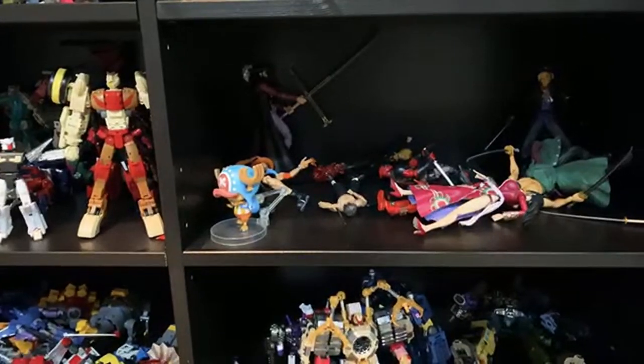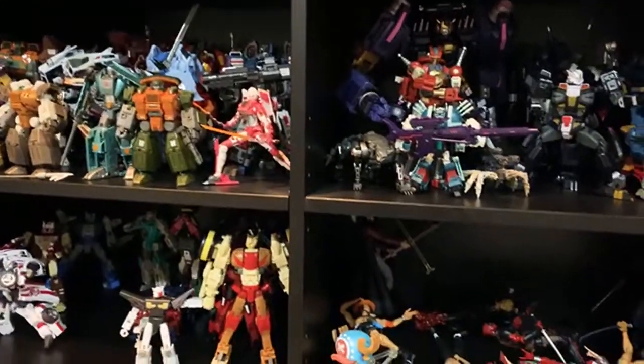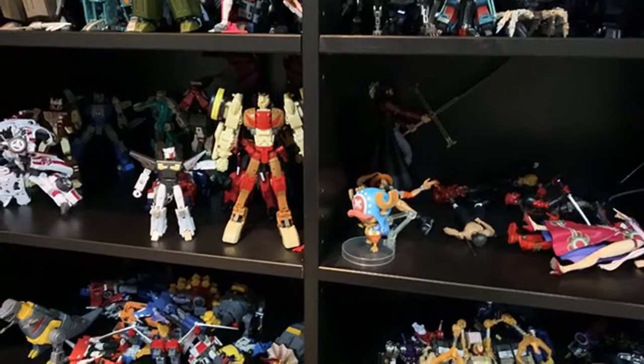Are you gonna sort this out? Surprisingly, this is more sorted out than it was earlier today. I did this. Do kids mess with the overflow? No, they don't.